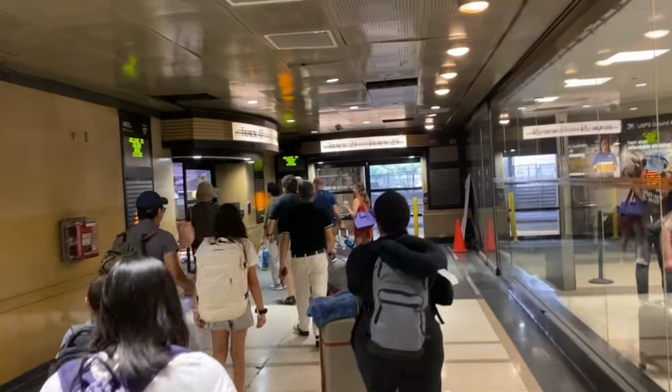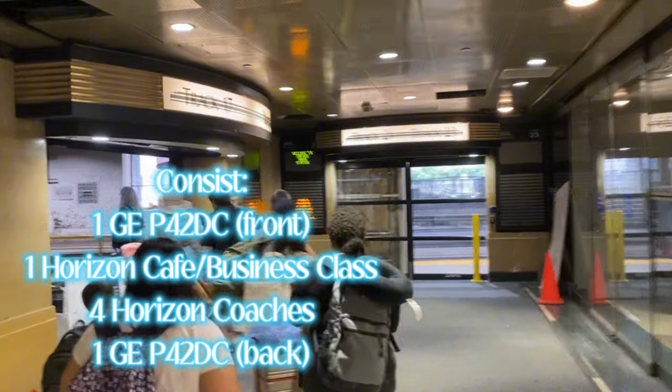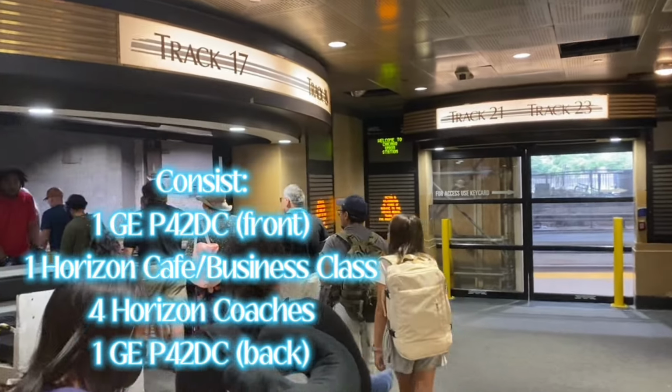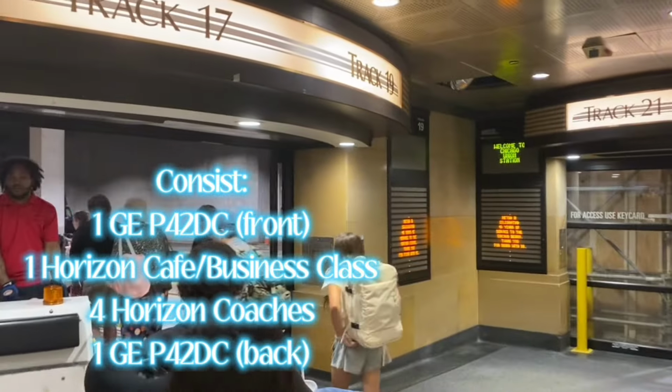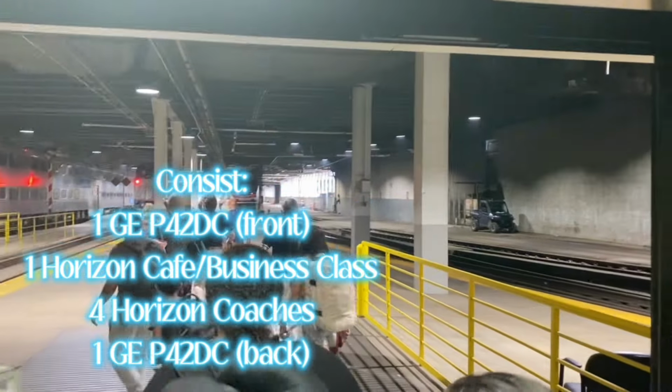Today's train consist includes two P-42 locomotives, one at each end. Sandwiched in between are five Horizon cars. The first Horizon is a combined cafe business class car, and the rest are just regular coaches.